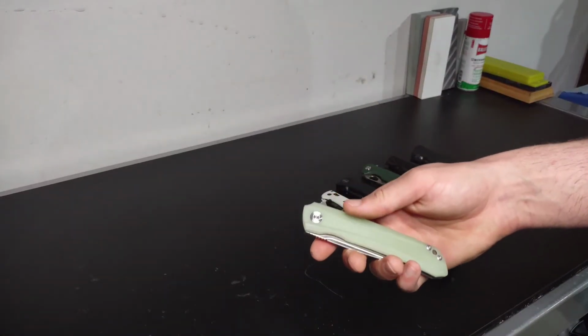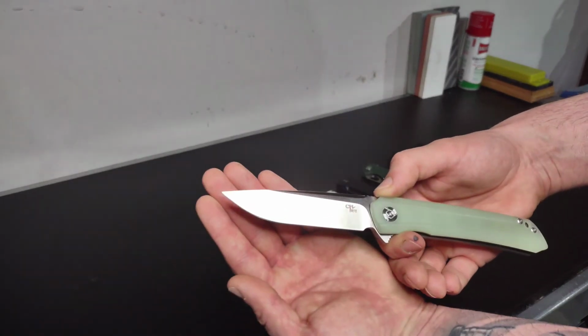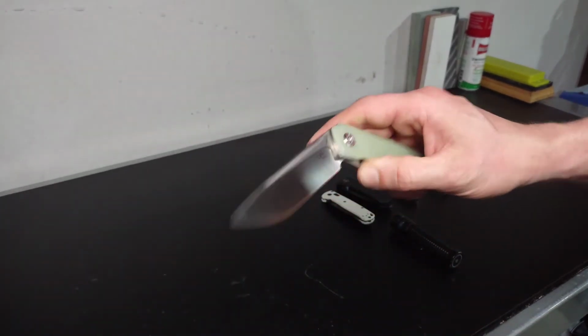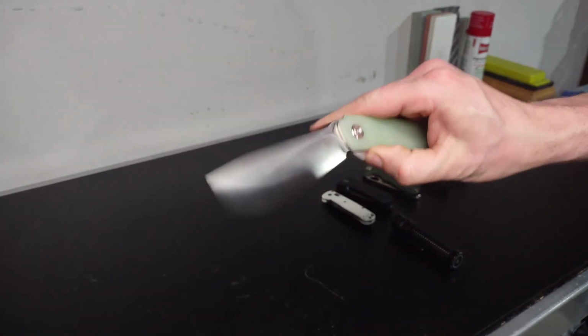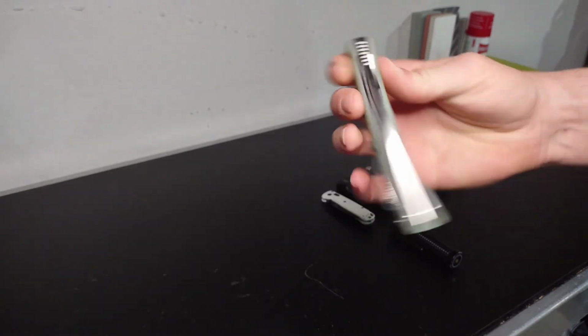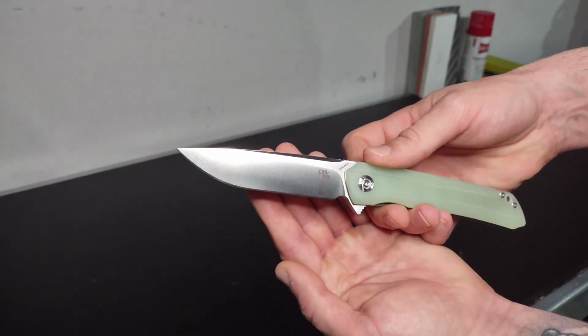And last but not least, I'm carrying pretty light today. This is the CH Knives 3002. That is a freaking chunk of D2, man. This knife is like huge. It is a bit gaudy, I'm not gonna lie, but the action is pretty nice. Nice and drop shutty. Flicks open pretty nice. Like I said, that is a chunk of D2. It's pretty thick. Very nice looking knife.